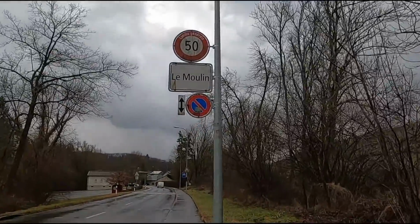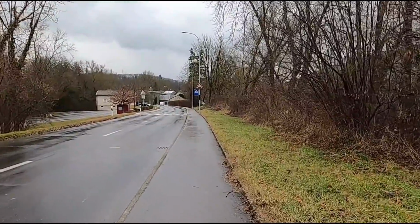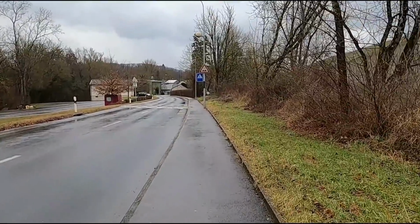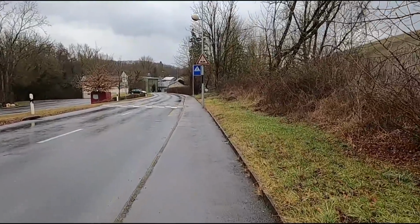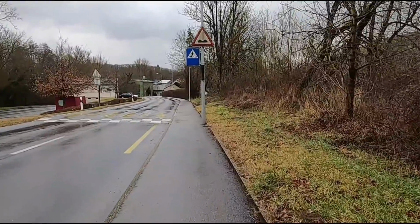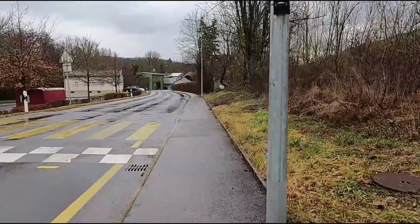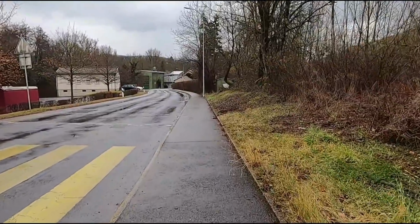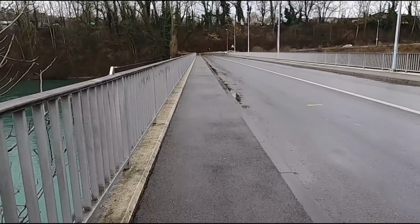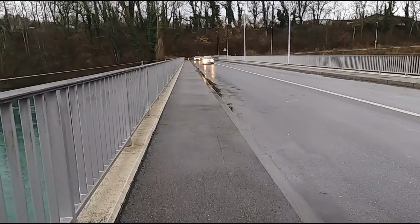Just walking through Le Moulin, lovely little village. Has about 100 houses, a couple of tiny little local shops and a cafe. I won't stop here. I want to get up to Allondon, which is around another 30-minute walk away. As you can see, we're reaching more populated areas, not far from the bus stop, which I will take to get home.